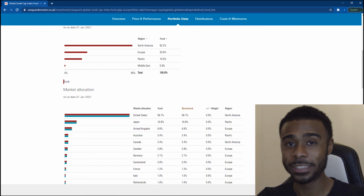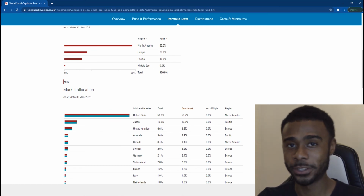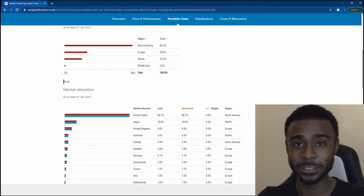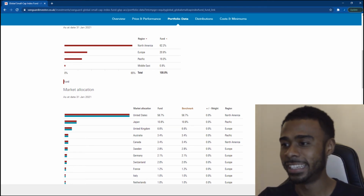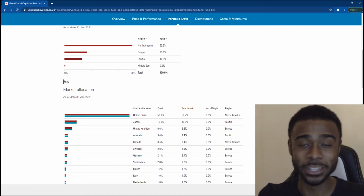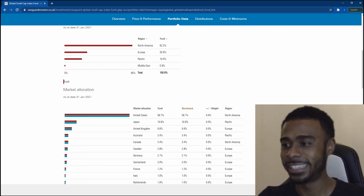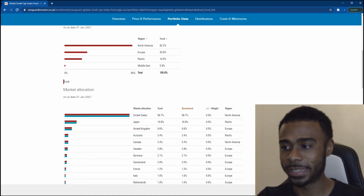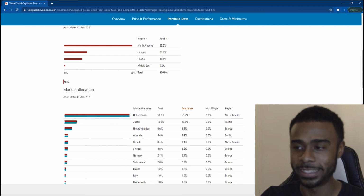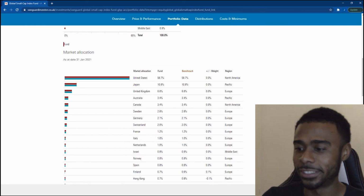Interestingly enough as well, this fund, because it's global, does touch pretty much most corners of the earth. And we already know that it focuses on developed markets. So we can see here that 62.2% of the fund's actual holdings do exist in North America. We have 20% in Europe, 16% in the Pacific, and nearly 1% in the Middle East as well. So key thing just to note there.